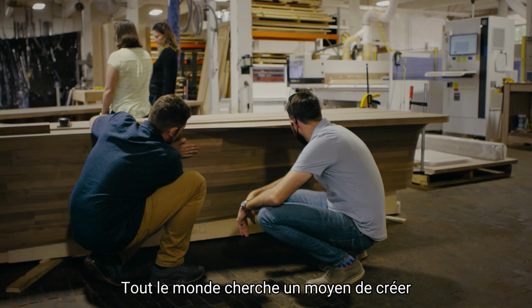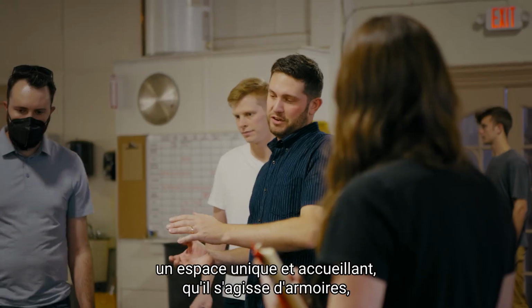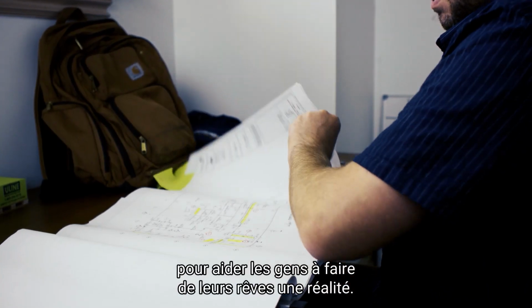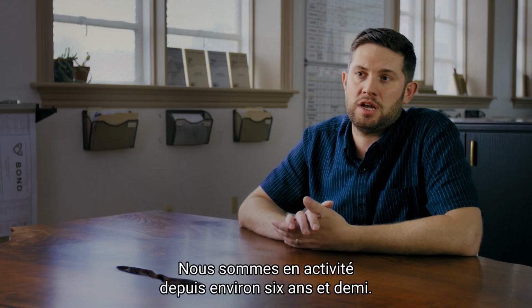Everyone is looking for a way to create a unique, inviting space, whether it's cabinets or tables or millwork. I think we've found a good niche for ourselves helping people bring those dreams to reality. We've been in business for about 6.5 years now.